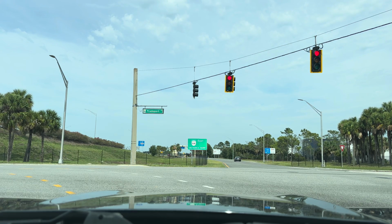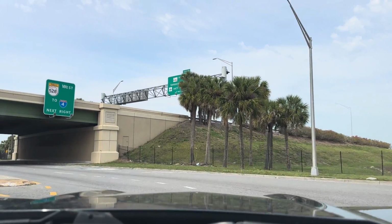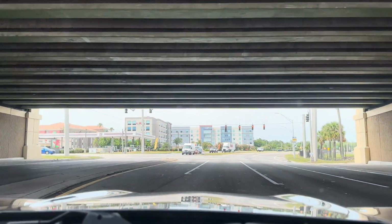And then from here to the airport, looks like we can go with or without tolls. I think last time I went without tolls, but we'll see. Once at the gas station, I'll see what the options are.